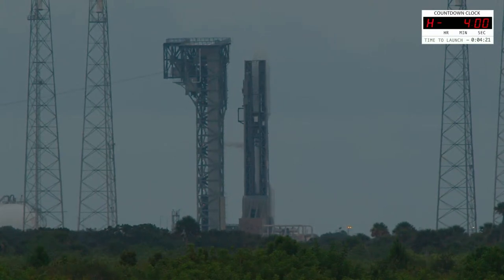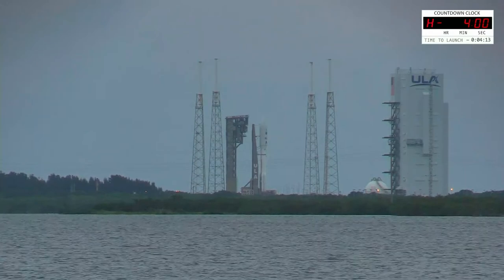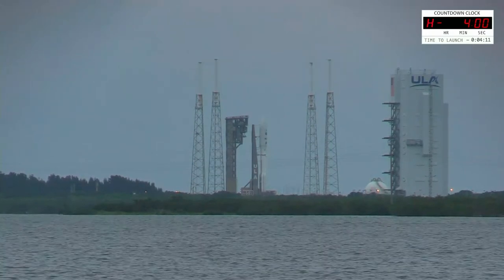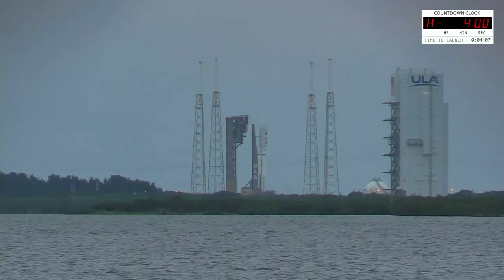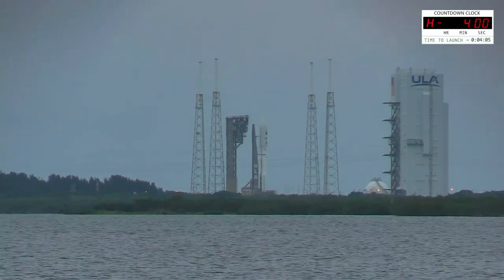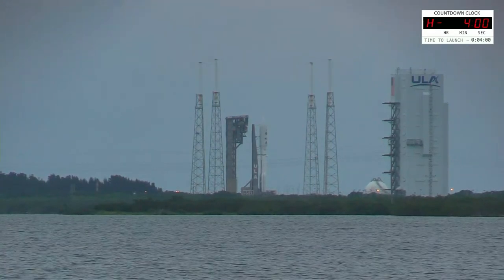This will be the 94th flight of an Atlas V rocket and the 676th flight of a rocket carrying the Atlas name dating back to 1957. On my mark, the time will be T-minus 4 minutes and counting. 3, 2, 1, mark.